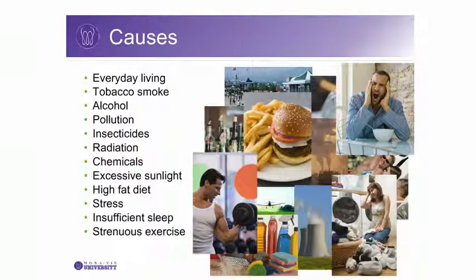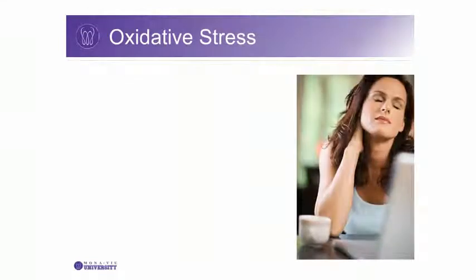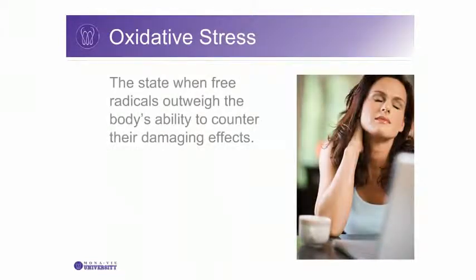As you can see, these days it's pretty hard to get away from free radicals. And if we're not careful, things can get out of control. The body does produce natural compounds to help fight free radicals, but when free radicals outweigh the body's ability to counter their damaging effects, a state occurs called oxidative stress.